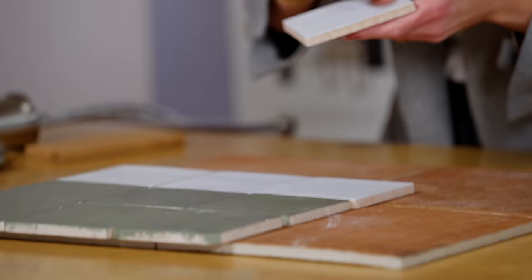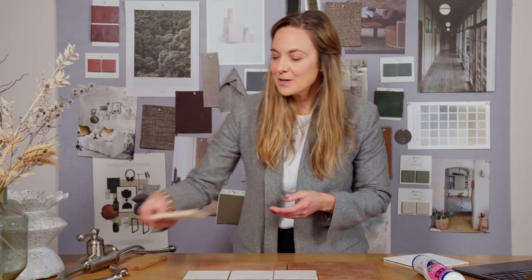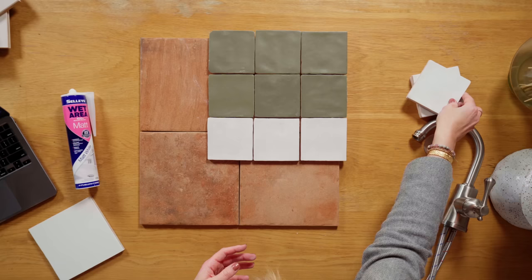I like the fact that these feel quite rustic. They've got not perfect edges, there's nothing too polished about them, so it creates a bit of a nostalgic feel to this bathroom, which is what I'm after.